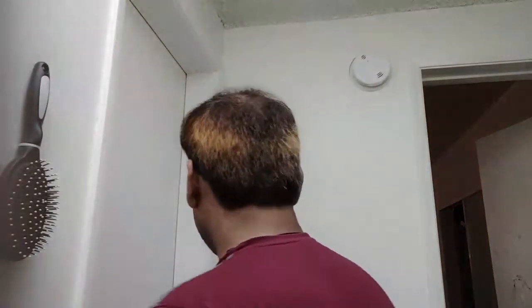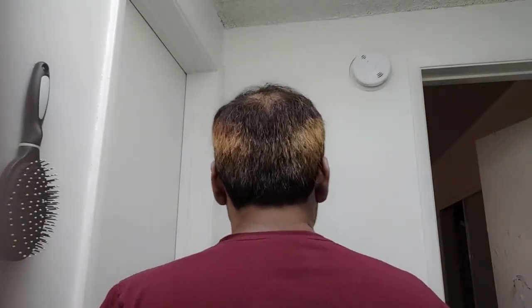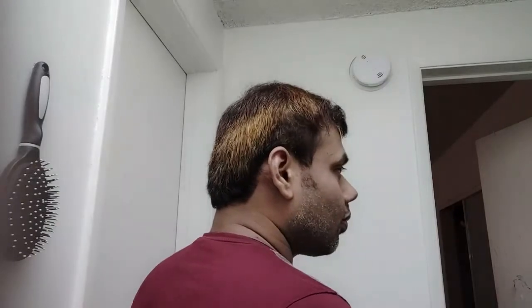So apart from that, this is how my hair looks like when they are completely dry. Previously in the video, I was showing you how it looks like when they are completely wet, and this is the full round circle. So you can see from this side, it is still fine. I'll comb my hair and I'll show you also. So this is how it looks like when I comb my hair towards the back.